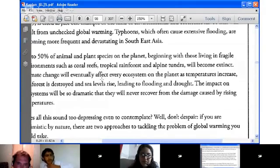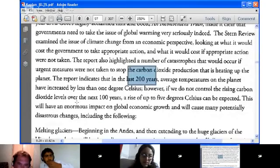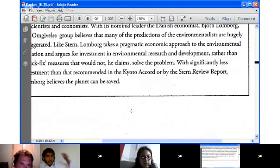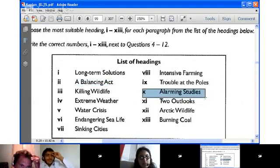Oh, wait a minute. 200 years. Long time. I'm looking at times now. Over the next 100 years. If we do not control... Okay. We'll have many potentially... Alarming situation. Okay. Well, it does talk about bad things that'll happen in time. That's not solutions. It's talking about long-term problems. A balancing act? No. You know what? Alarming studies. I guess so.